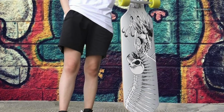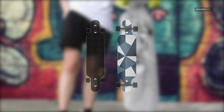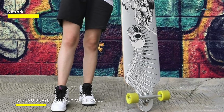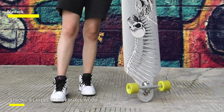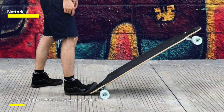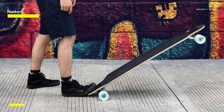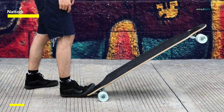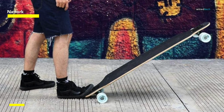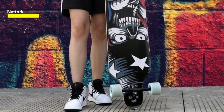Nattork. The ABEC 7 high-speed bearings paired with durable 70mm x 51mm 99A PU wheels offer an ideal combination for fast runs and quick turns, ensuring excellent maneuverability. Whether you seek stability or easy maneuverability for learning to balance or downhill riding, these fully symmetrical longboards are perfect for you. They also excel in freestyle riding, mellow cruising, long-distance pushing, and high-speed hill skating.